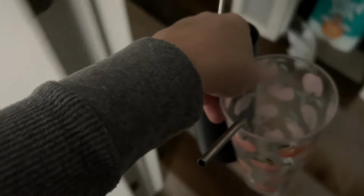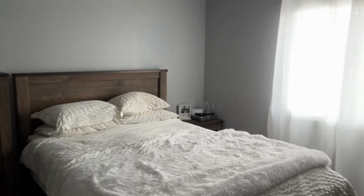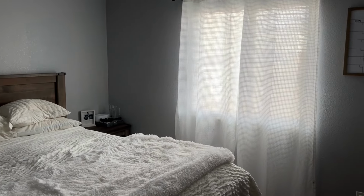I'm just going to make the bed and close all these drawers. My husband literally left all five of his dresser drawers open today. So close those up, pick up random things off the floor, get cups out of the room. There's some of my tennis shoes on the floor. And then, of course, I spray everything down with air freshener as well.